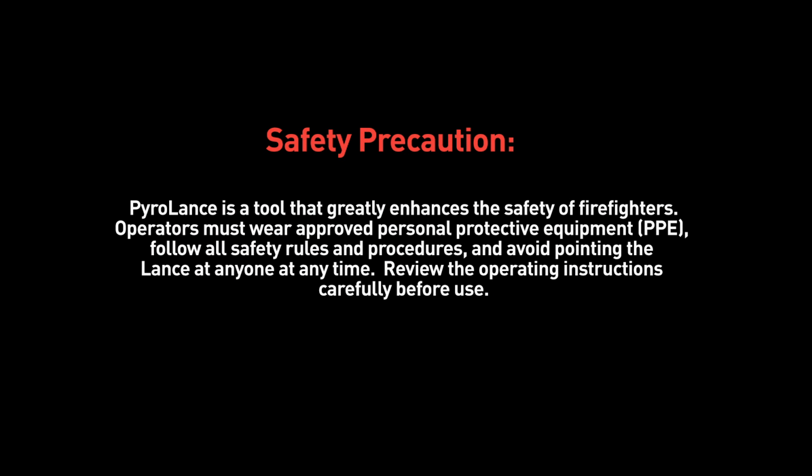PyroLance is a tool that greatly enhances the safety of firefighters. Operators must wear approved personal protective equipment, follow all safety rules and procedures, and avoid pointing the lance at anyone at any time. Review the operating instructions carefully before use.